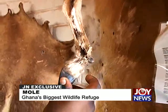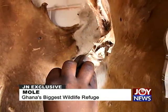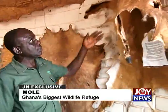Wow, I see a foot. How long ago has this been here? More than 5 years ago. Wow. So how do you preserve these? After skinning, we dry it, then we sprinkle ash onto it. Ordinary ash? Ordinary ash. Okay, and what does that do? It prevents the flies from sitting on it.